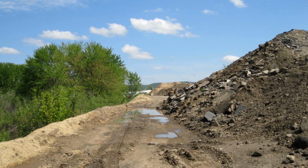This is an example of what I would consider not to be a non-metallic mine. You have stockpiling of material, and there would be crushing of the mineral that you see present for recycling of road materials, asphalt, and concrete. This one does not qualify as a non-metallic mine simply because there is no excavation of mineral from the earth at this location. It's only taking in material for the crushing and reuse of that material. So this qualifies as a fill site rather than a mine.